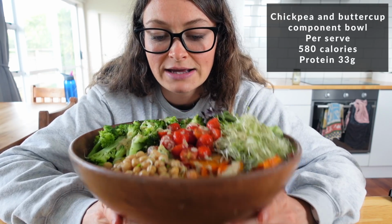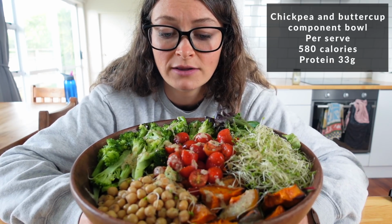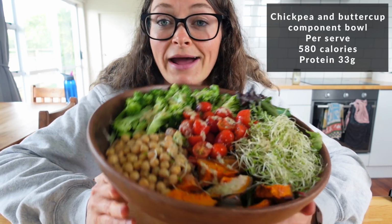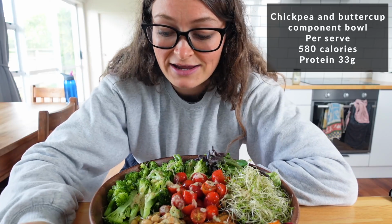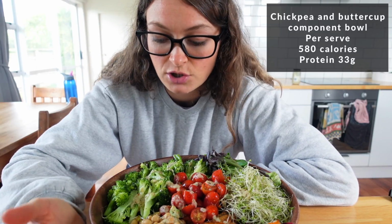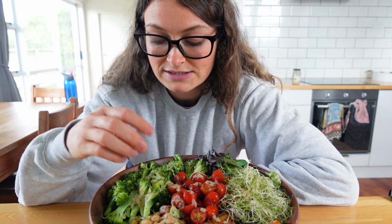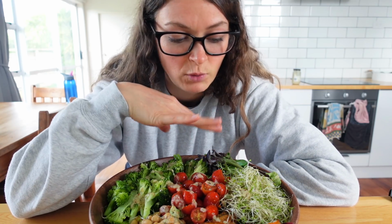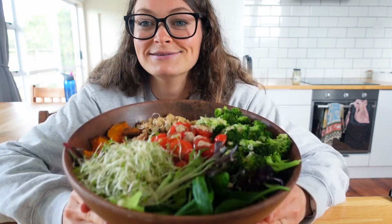This meal ends up being about 580 calories, which I still think is a great range to be in for a weight loss meal. A weight loss meal should be between 500 and 600 calories. It comes out at 33 grams of protein, which is pretty high, especially considering I didn't use any tofu or anything in here. You're getting a lot of protein from things like the chickpeas and then the broccoli. Even the sprouts have about 1 to 2 grams of protein, and a little bit from the tahini in there as well.